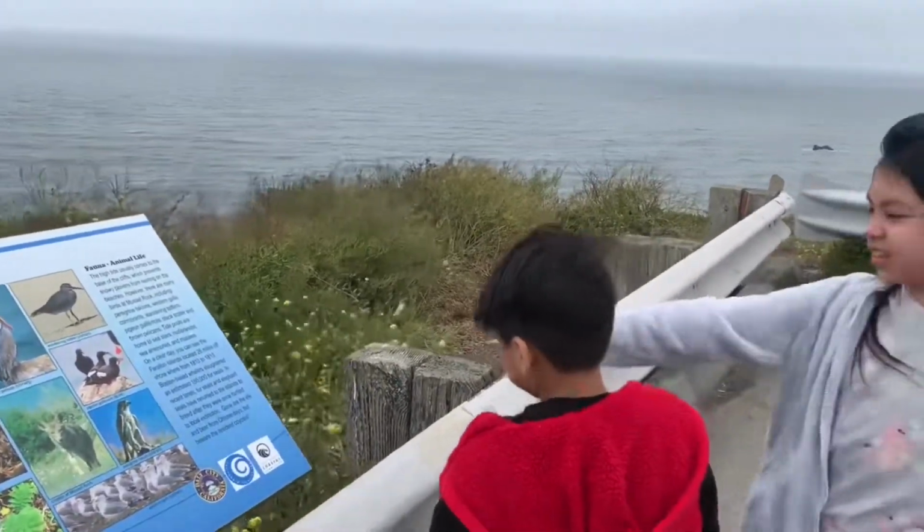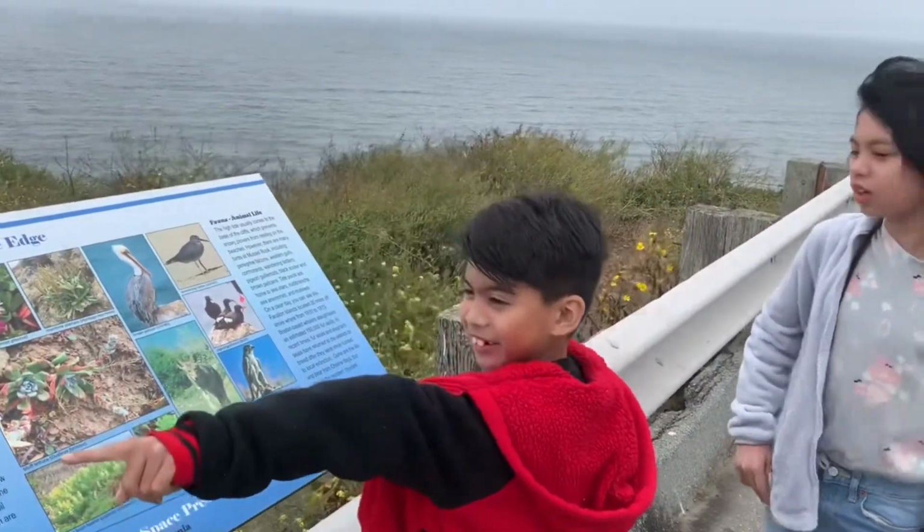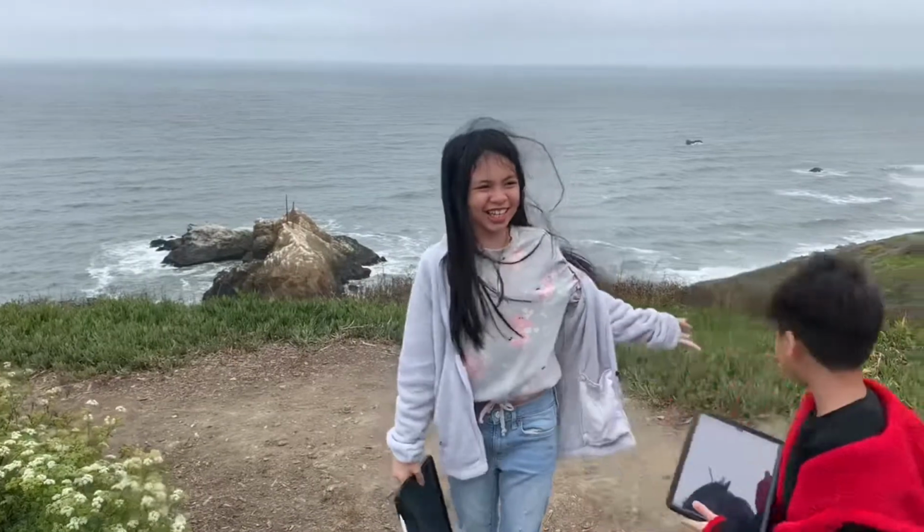And we just saw this one, so maybe we can go. I saw this. It's right there. Look at the view of the ocean.